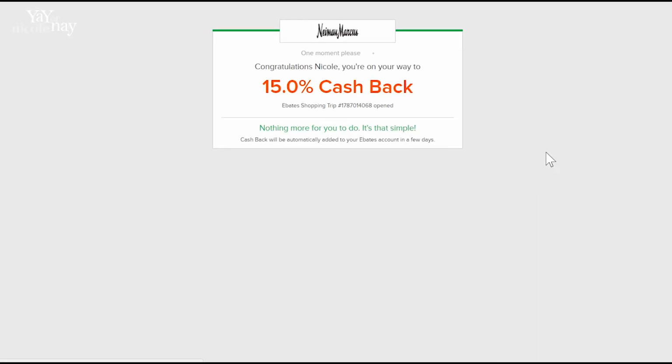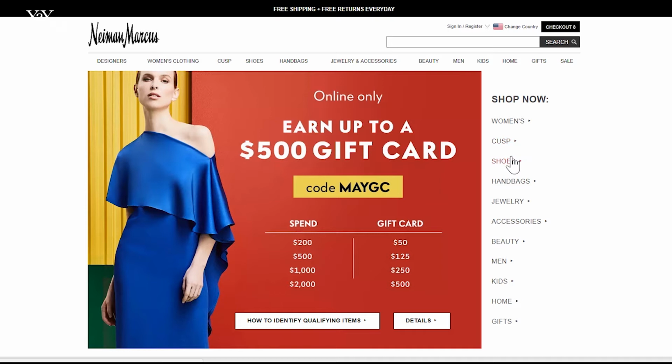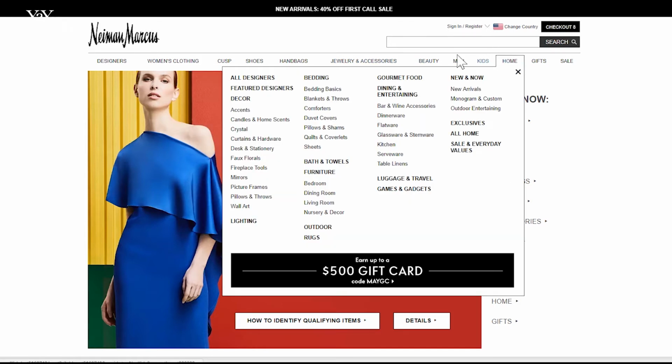Oh, and by the way, to make it even better, if you have not used Ebates before, hopefully you have, because I think since I've been using it, I've made almost over $1,200 in cash back.